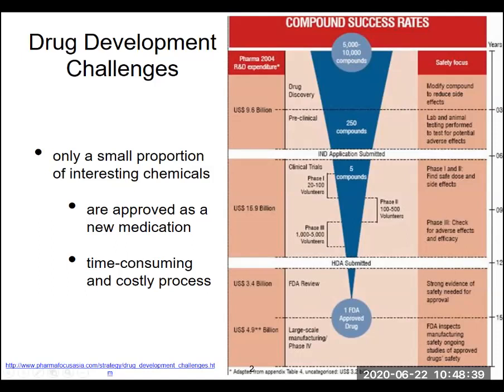And so what we're looking at at the start of that process is anywhere from about 5,000 to 10,000 compounds that we're interested in studying. As we go through the discovery phase, do the preclinical animal research and maybe tissue culture research along the way, a lot of research going on, we're going to whittle down that 5,000 to 10,000 compounds into about 250 that look really interesting. We're going to test those on cells, we're going to test those on animals. And from those 250 compounds, we may get 5 of them that are potentially interesting that we're going to pursue as we go into the clinical trials.